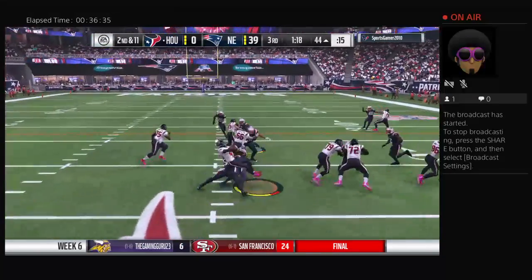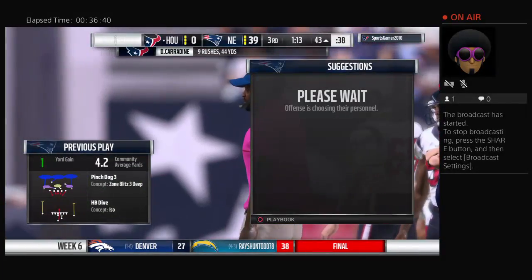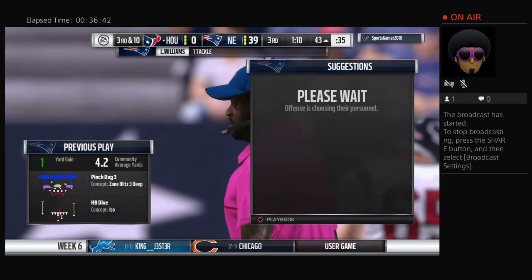3-19! 3-19! And they'll run it here. And he's going to get stopped up quickly. Give him a yard down to the 43. Two Patriots there to bring him down.